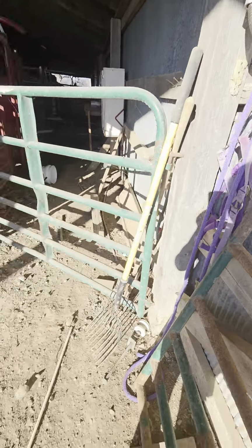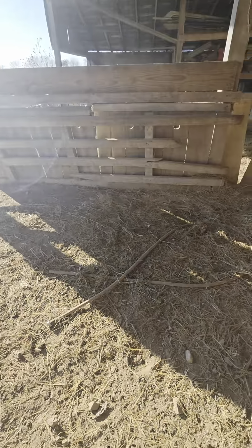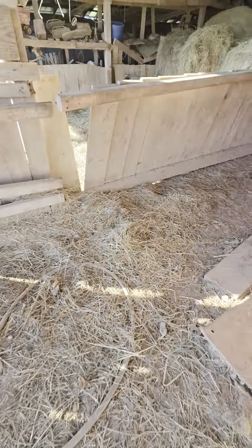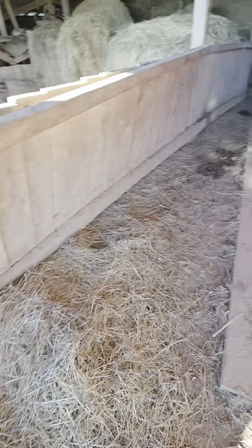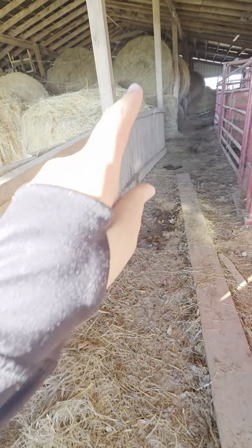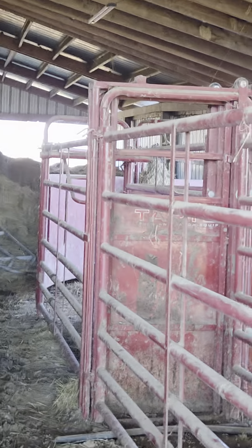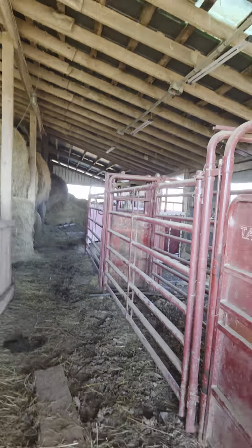So yeah, we have this little wash bay area. Scott doesn't really like the barn anymore, so I usually just brush her and groom her outside. But back there, Scott's stall. That little hay net. I don't know if y'all can see. Right there is Scott's stall.